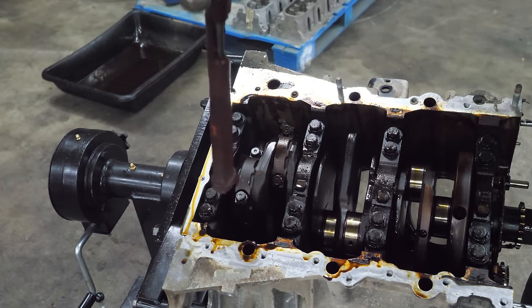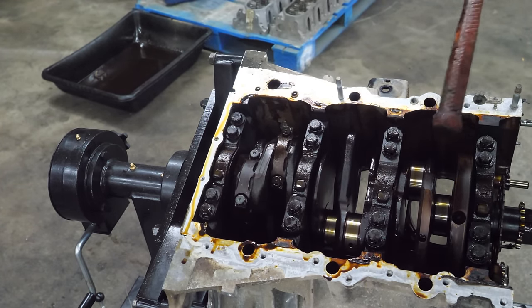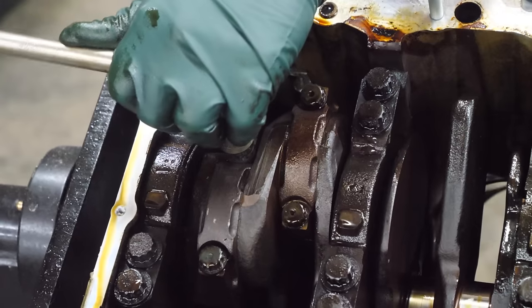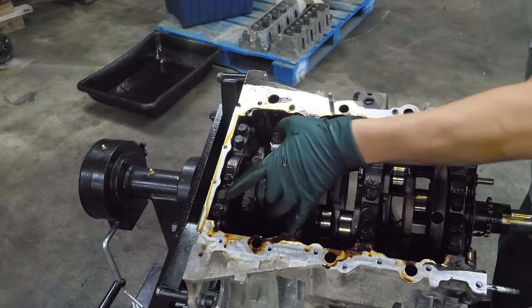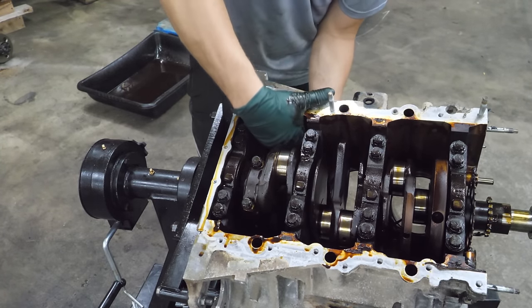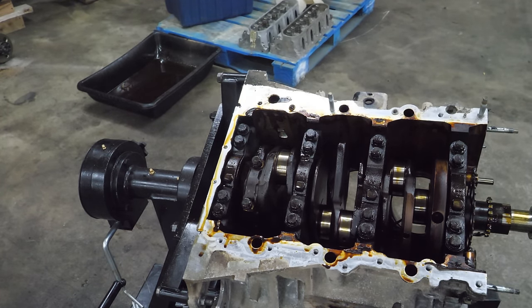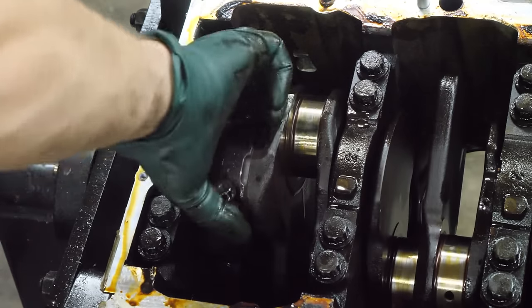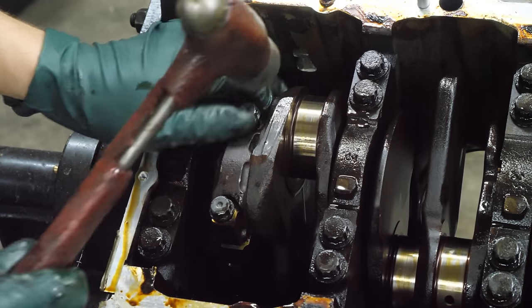Does this move at all? No. So we're still going to get those cracked loose, but we'll probably have to deal with that once the crank is out. Oh, I see. You can also see there's an impact mark on the block here. I don't know if we're going to be able to get this rod cap off. We're going to give it a gentle tap, see what we can do. Well, it's splitting.